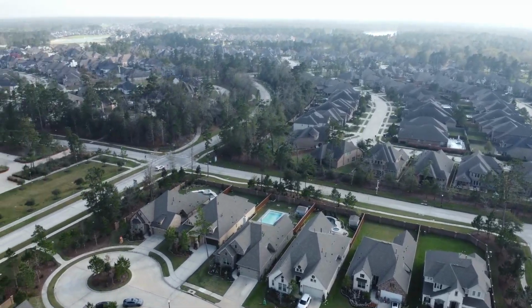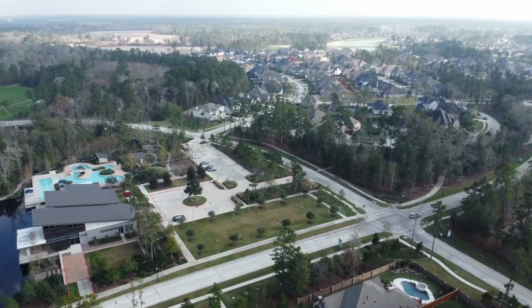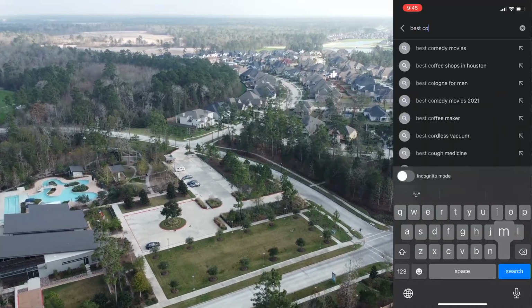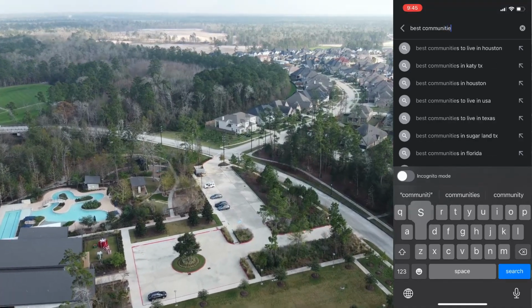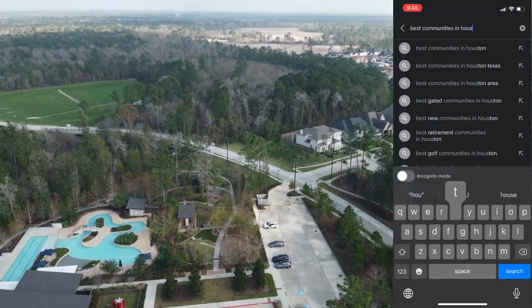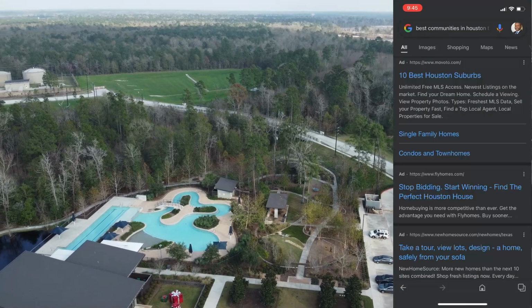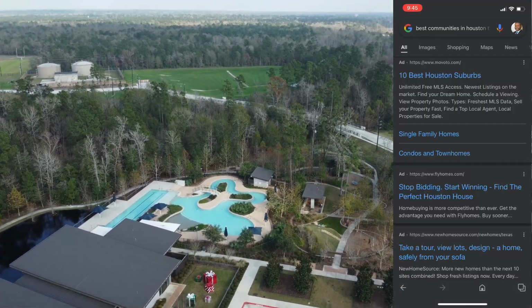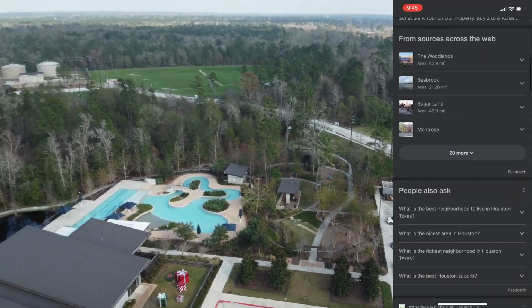So every year or every other year, however often they do it, there are these surveys that go around, like best cities to live in or best communities to live in. And that information is posted online. So if you have no clue, you're new to an area, go ahead and Google, for example, best communities to live in Houston, Texas, and see what comes up. Typically, it'll come up in a list.